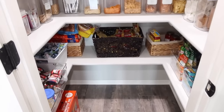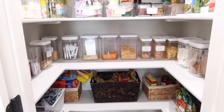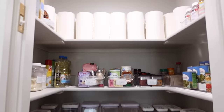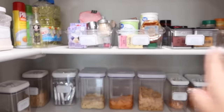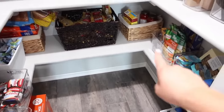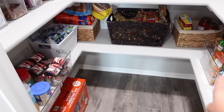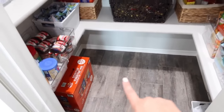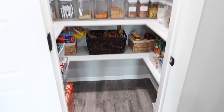I do need to get more matching baskets. I don't know. Doing a pantry is kind of hard for me. So I've got a lot of clear bins. Like, a lot of the shelves are working until you get down to like the snacks. So I need to get some more clear, more matching bins, and then maybe some big baskets down here for extra things like these chips. So next time I'm out, I'll be looking for those.